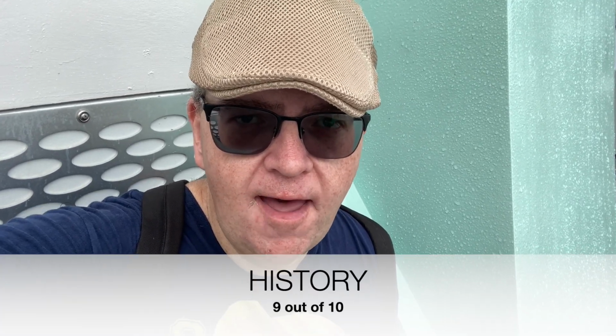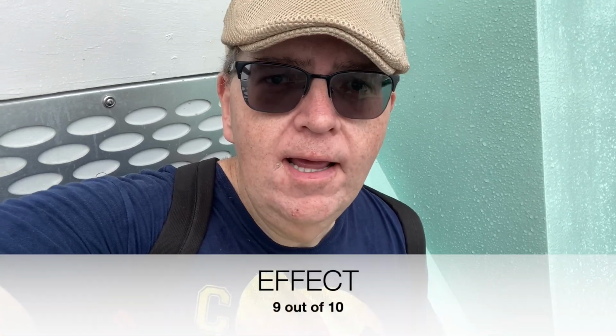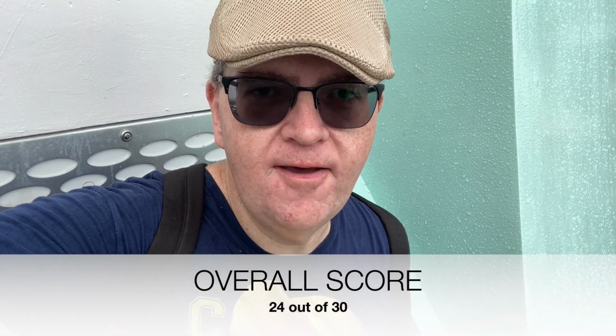And finally for effect, again, because the ride is quite dated, the ride is quite rough. I would recommend that if you have back problems or any kind of musculoskeletal issues, you may avoid Space Mountain. However, it's still a fun and thrilling ride. We're hoping at some point after the construction of Tron is complete, they'll go back in and update some of the track sections of Space Mountain. Therefore, we're going to give it a 9 as well, bringing the total score to 24 out of 30. Again, 24 out of 30 for Space Mountain.